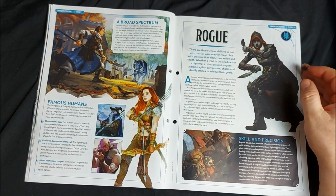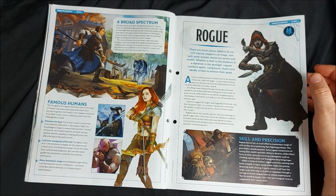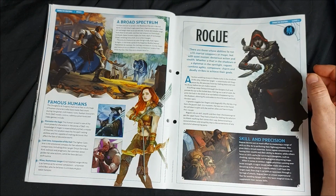Moving on then, we got a character class, and that is our rogue. So this will be Krantor. There are those whose abilities lie not with martial weaponry or magic, but with quiet motion, dexterous action, and stealth. Whether a thief in the shadows or a diplomat in the spotlight, rogues combine agility, composure, charm, and deadly strikes to achieve their goals.